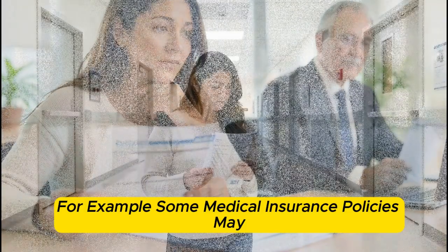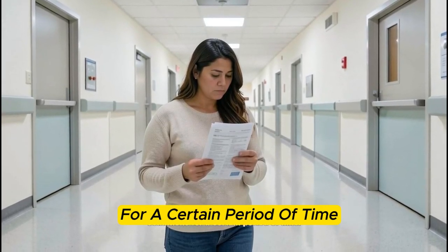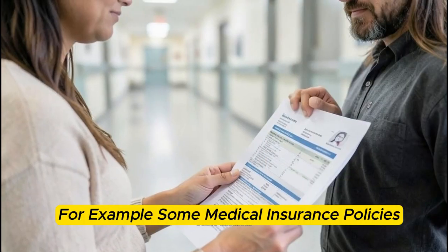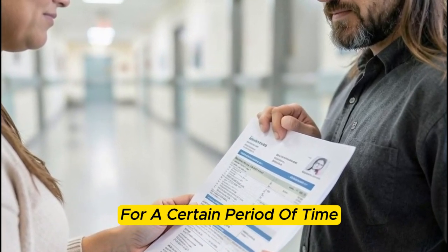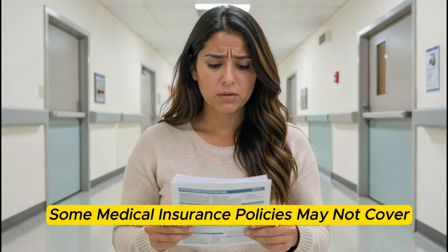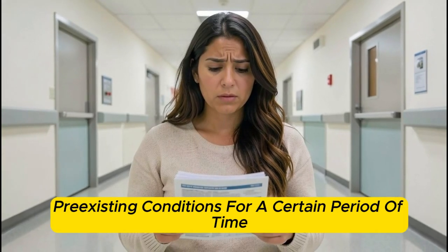For example, some medical insurance policies may not cover pre-existing conditions for a certain period of time.